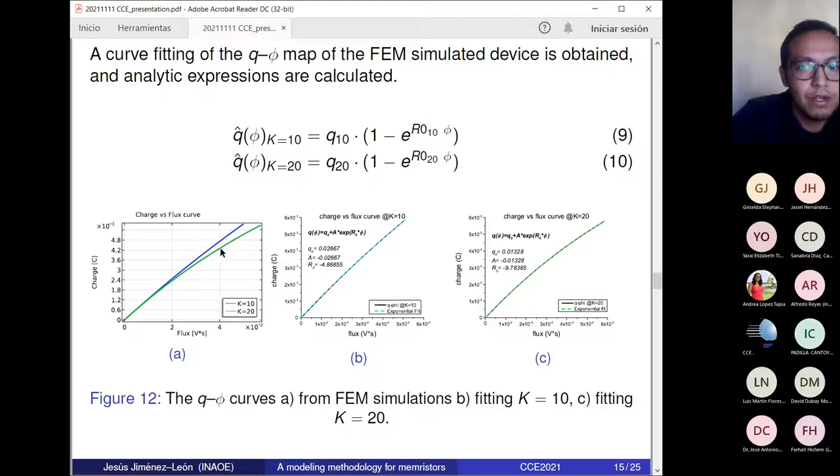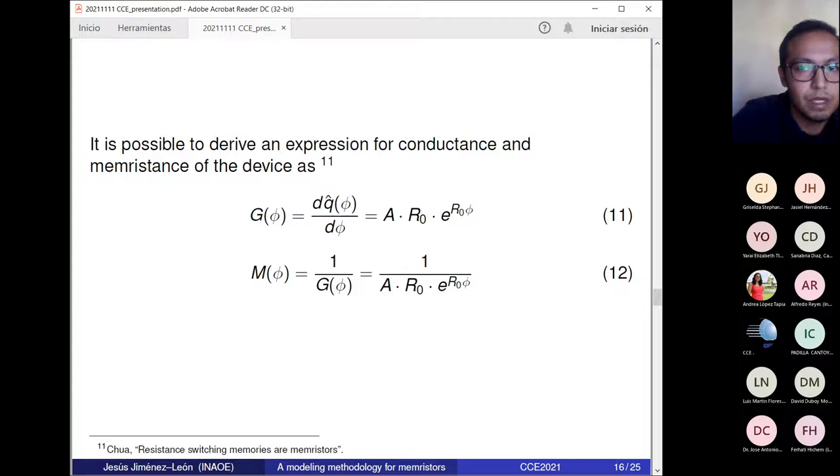Two curves are shown in this figure corresponding to the cases k equals 10 in blue and k equals 20 in green mentioned before. A QFE fitting is performed in order to obtain an analytic approximation to the finite element simulated QFE curves. The results of both curve fittings are given in equations 9 and 10, both being exponential expressions. The conductance of the device is obtained by taking the derivative of the QFE curve, and it is given in equation 11. The memristance is given by the inverse of the conductance as equation 12.